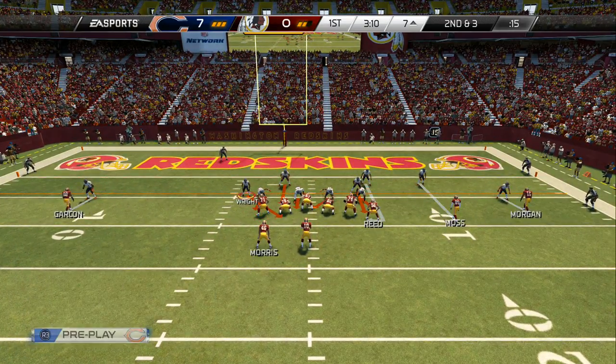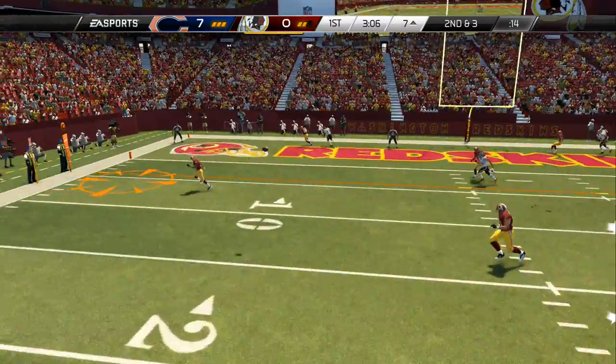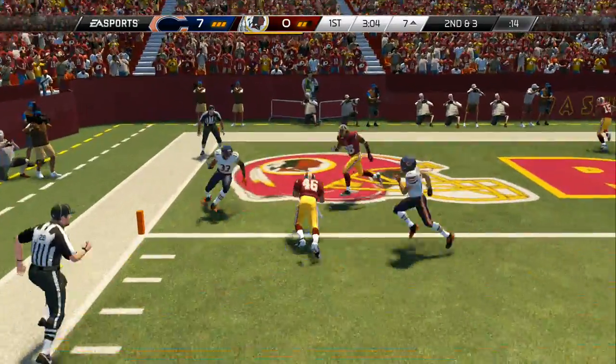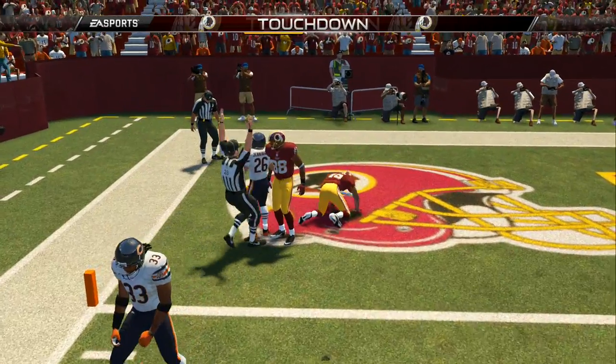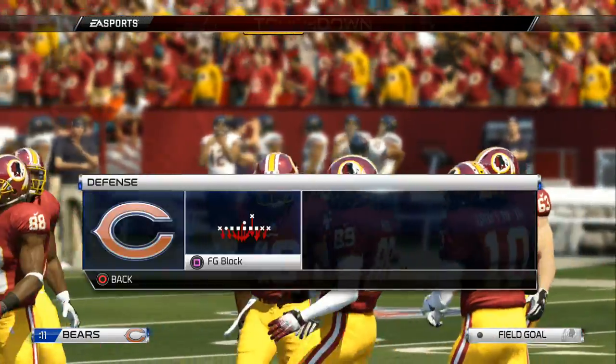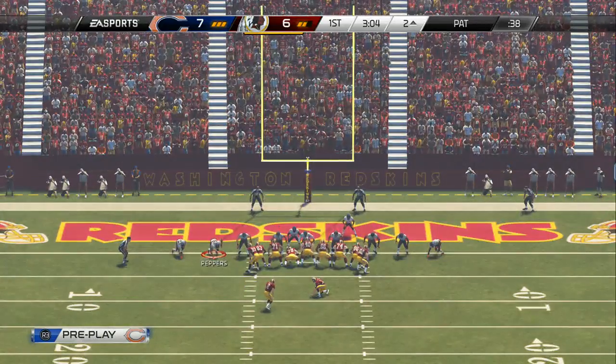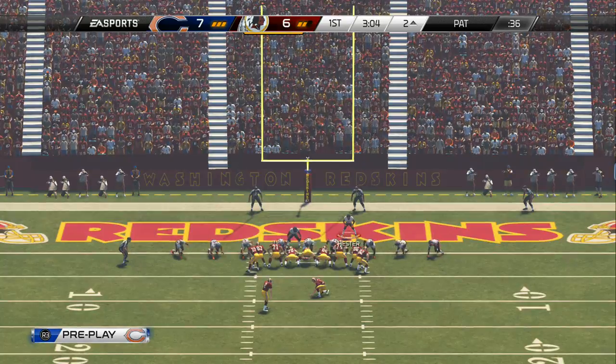Second down in the shotgun formation. Trying to work that left side. Secures it. Well, here we are. It's a tie game now. We'll see how the teams react to it. Will it be positive or negative? The Redskins getting set for the extra point.